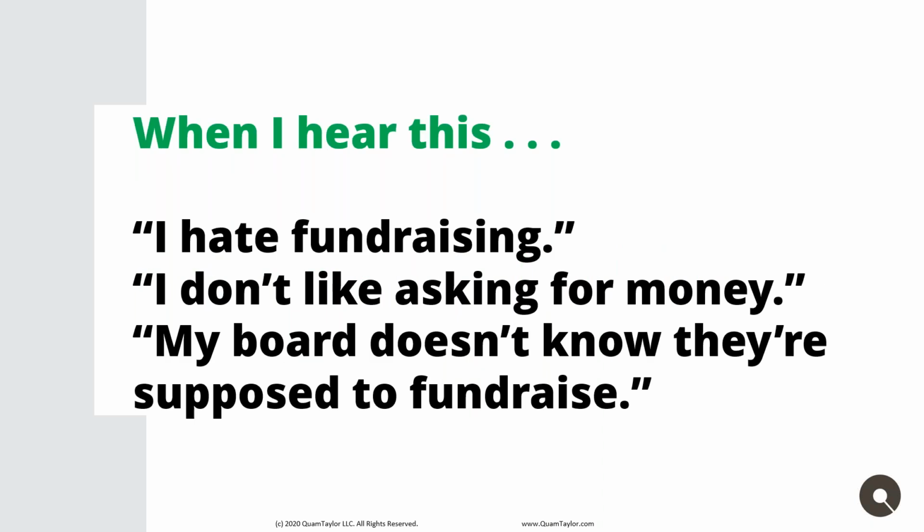So oftentimes, when people come to me and say, "Oh my gosh, I hate fundraising. If I just didn't have to fundraise, my job would be perfect, right? Or I don't like asking people for money, or my board doesn't know they're supposed to fundraise," when I hear all of these things, maybe you've said them before. I probably said them a decade ago too.